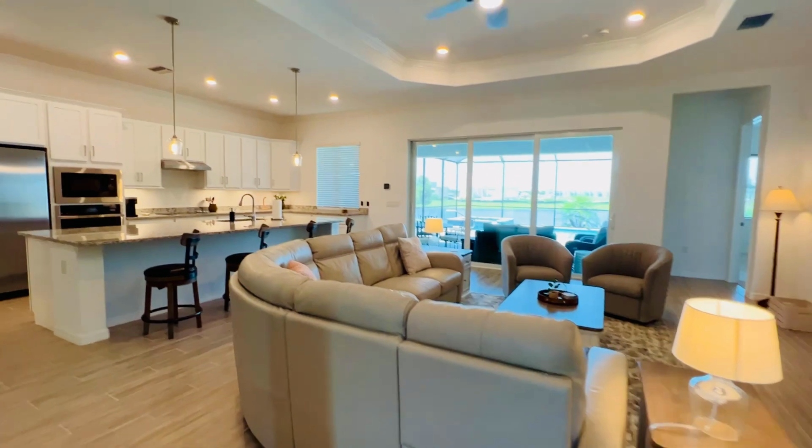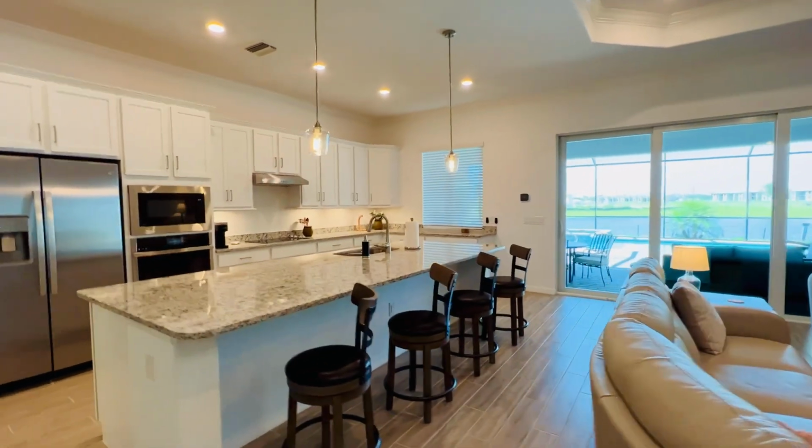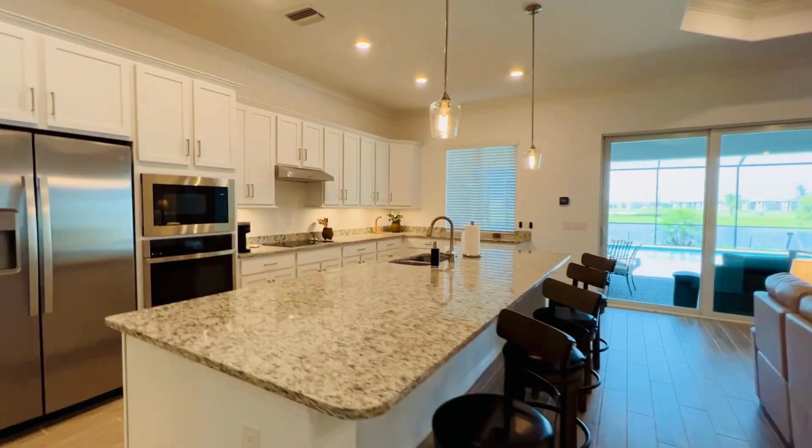Got tray ceilings, white granite, white shaker cabinets throughout, stainless steel appliances.